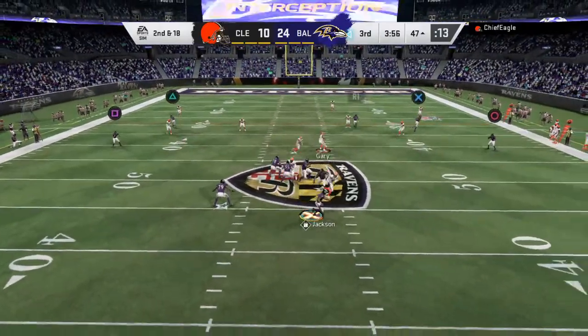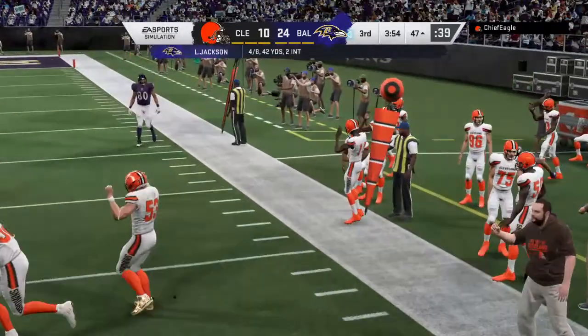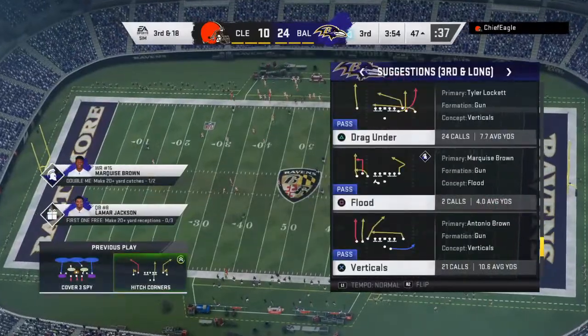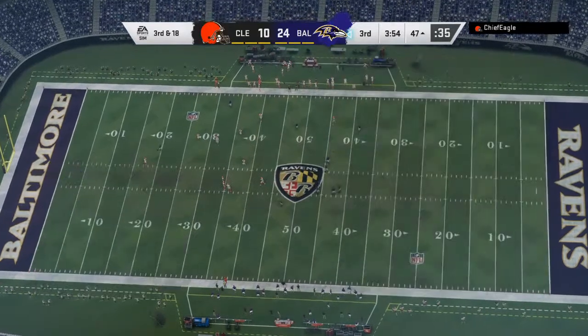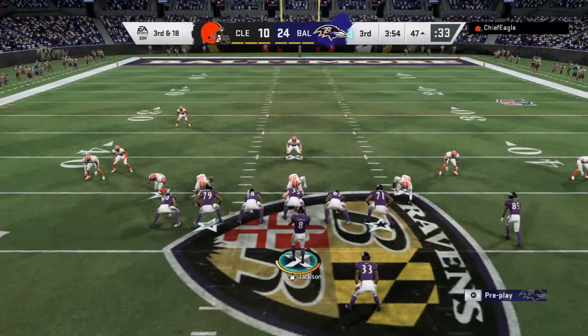Now it's Jackson. And seeing nowhere to throw, he chucks this one away from harm. Incomplete. Now it's 3rd down. The turnover put them in great field position. They don't want to squander it with 3rd down coming up.